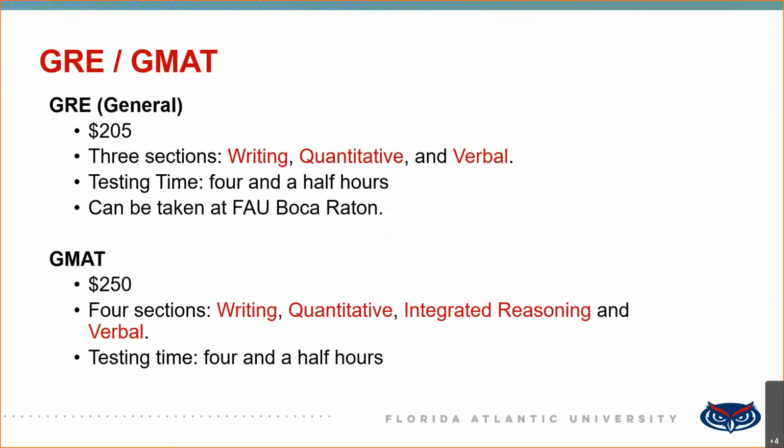The GRE is usually required by some graduate courses. There are 3 sections: the writing, quantitative, and verbal. The testing time is 4.5 hours. And this is a test that is offered, the actual test, at the Boca Raton campus at FAU.